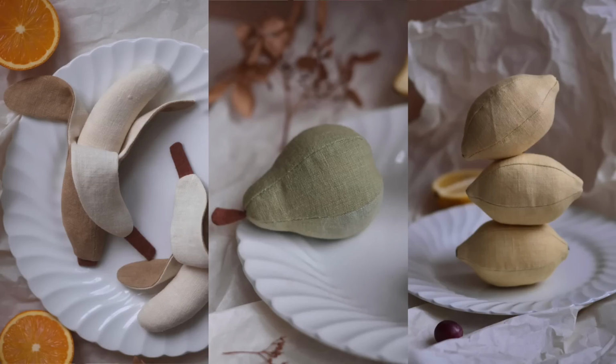If you're sewing, Frux Studio has a bunch of patterns for really lovely fake fruit. I think it's so cute and they're just really intentionally designed. I mean, I'm actually considering making these and just putting them in our living room. The photos themselves are gorgeous, but I would probably just use, you know, slightly brighter colors for kids.